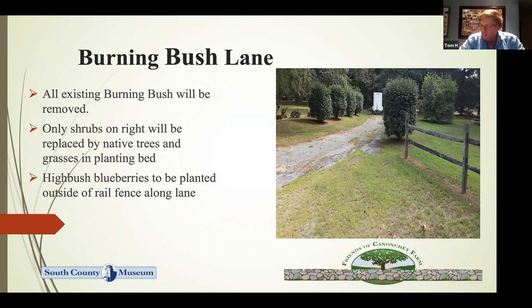Another picture of what I called Burning Bush Lane. They're all gone now. On the left-hand side there, the museum did not want to replace shrubs because it was a pain for the grounds guys to mow around them, so that's going to be put back into grass. But on the right, where those burning bushes are now removed, we're going to put some blueberries right along the fence, and then ultimately some more shrubs and native grasses going down the lane. And to the right, you can't see in that picture, is the round garden and the half moon garden.